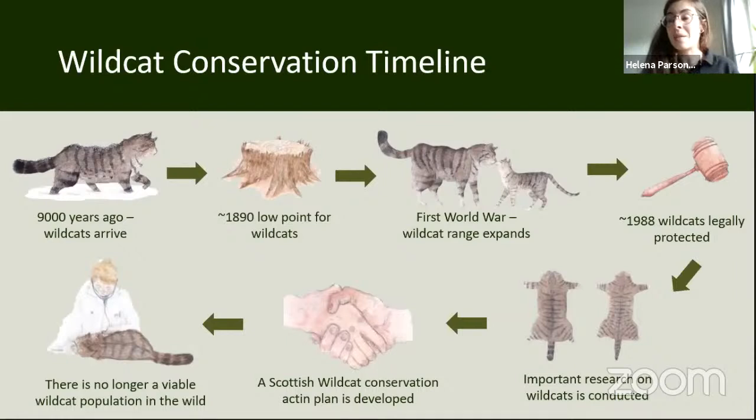This was because there was less gamekeeping activity. A lot of gamekeepers up in Scotland were sent off to fight the war, and this meant that fewer wildcats were persecuted. There was also a significant change in land use, with the government prioritising reforestation, planting more trees to make up for all the resources that had been used in the war. This meant that the wildcat range expanded over the war and after the war. However, this meant that the wildcats were coming into contact with more domestic cats. And as I've already said, they started breeding with domestic cats, and that led to hybridization, which was an issue.